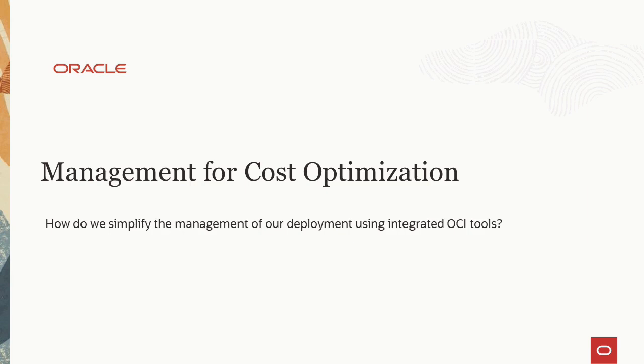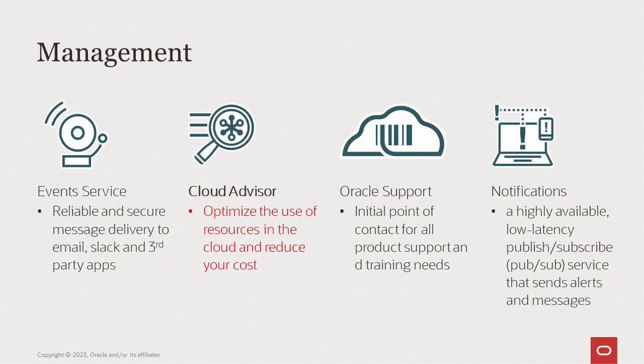As I said earlier, cloud is not cheap if you don't manage it better, okay? So I'm going to talk about, with the relationship with the application which I showed, how can you manage the cost better? Okay. And as Jason talked about it, OCI provides you a lot of capabilities. I'm going to showcase 3 or 4 capabilities here. Event service is one among them.